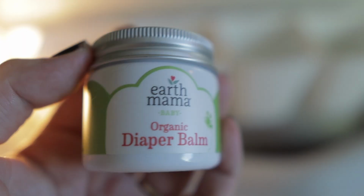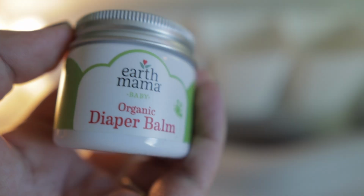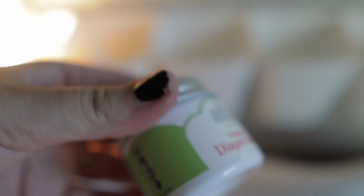I had this one container like this for so long for him, and it was by far my favorite. I absolutely love this one. So I've got a brand new jar here ready to go for her.